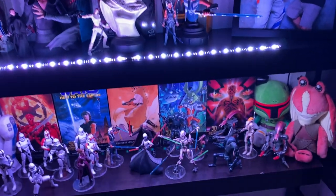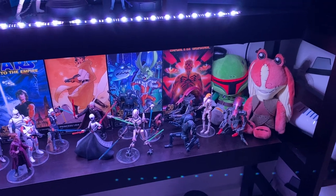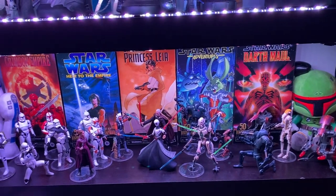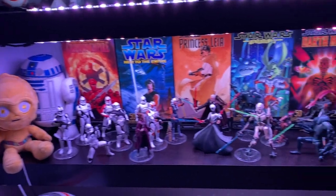And then this next shelf down, I have a couple little stuffed animals. I got a Jar Jar and a Boba Fett. Have some of the comic book Black Series figures. And yes, the figures are in the boxes. And then I have a C-3PO and an R2-D2 there, another stuffed animal.